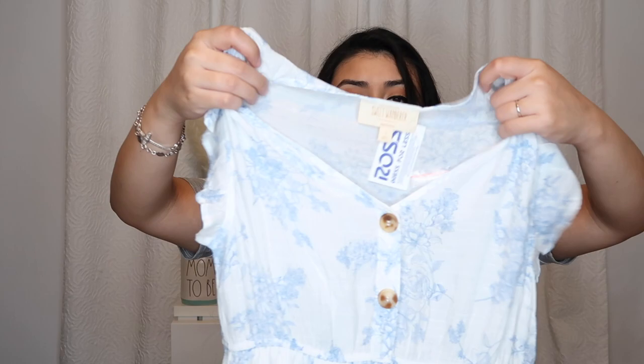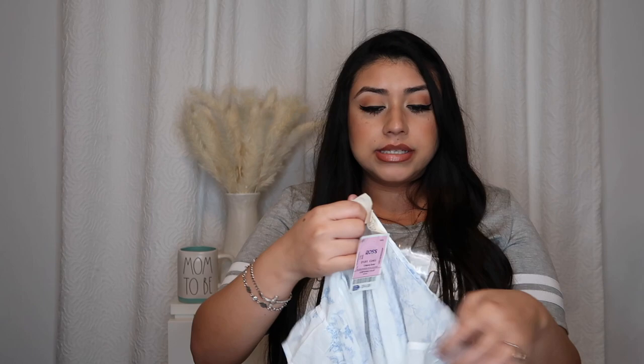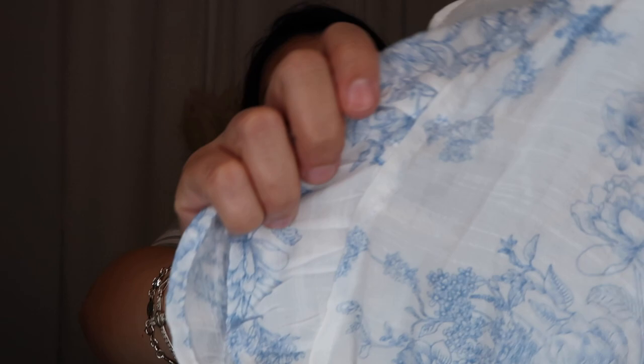Okay, and I ended up getting this dress. This is in a size medium. Sweet Wanderer is the same brand as the tan creamy color one that I showed you guys. This one is white. This one is pretty see-through, so I'm definitely going to have to wear a slip underneath. This one is white with blue flowers, a really pretty pattern, but very, very see-through.